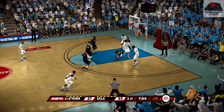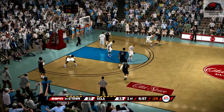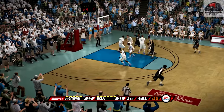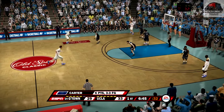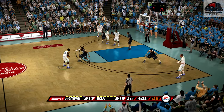They go into the low block. We're at the 7 minute mark. Out on the right wing, he tries the jumper. Nails a sweet jumper. The Hoyas are getting some great opportunities to score when they get the ball in the high post. You know, it's a good offense when you can position a player at the high post and then have the ball delivered to a scoring threat.